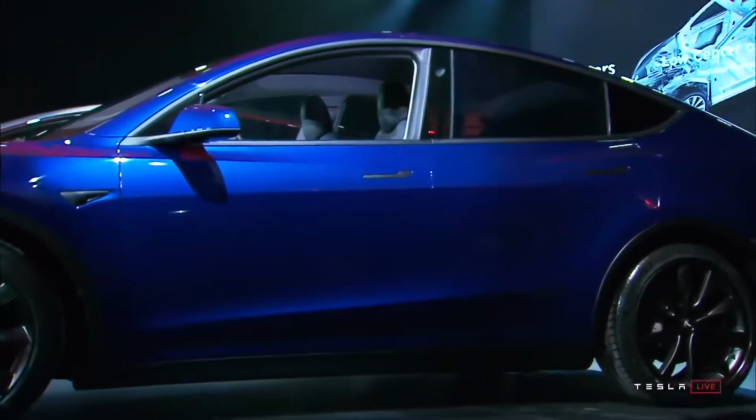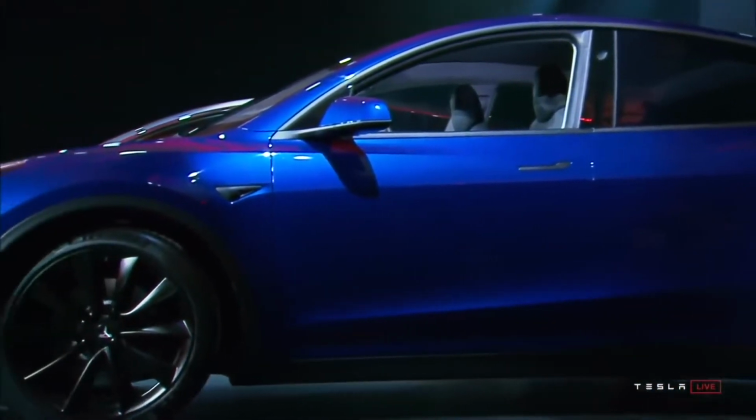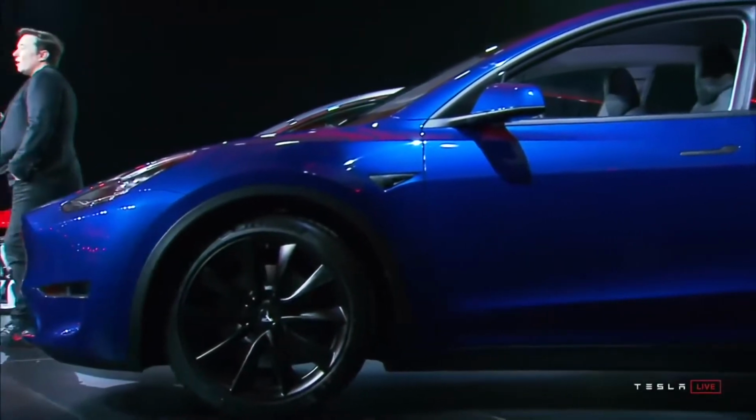The long-range all-wheel drive gets about 316 miles on a full charge, and the performance model will be a little bit slower than the Model 3, but you're getting a lot more headspace and a lot more storage in the back. I'm 6'2". I really appreciate getting in and out of a taller vehicle. It's a lot easier for me.